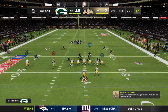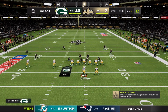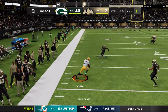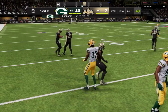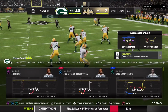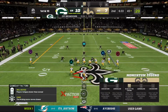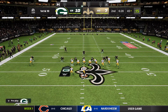So after the run for no gain, here's 2nd and 10. Off the play fake to Jones, here's Rodgers. And this is caught by Watkins and out across midfield, down to the 45. A big play that time through the air, 30 yards. Well, partner, I'm not sure how this drive's going to end, but how about the way they flip field position there? A nice attacking play that picked up a heck of a chunk of yardage. So the big play moves them all the way across midfield. It's 1st and 10 from the 45.